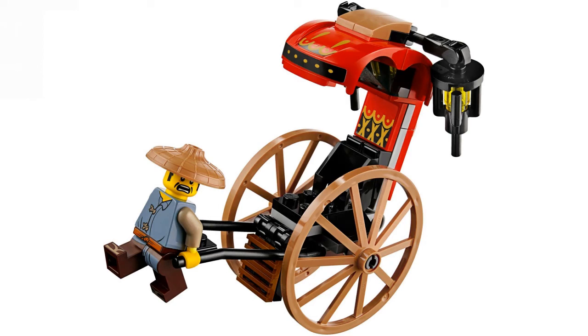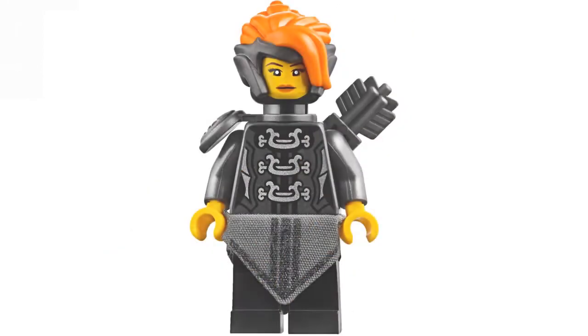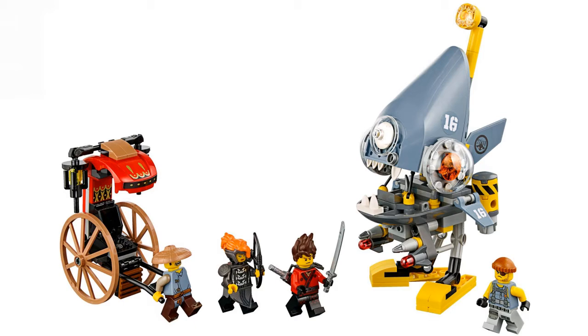I really like it. And you get this Coco minifigure. It's just a very nice minifigure. I really love this minifigure, and overall very nice set. Also a cheap way to get this Coco minifigure and all the other minifigures if you don't have them already.